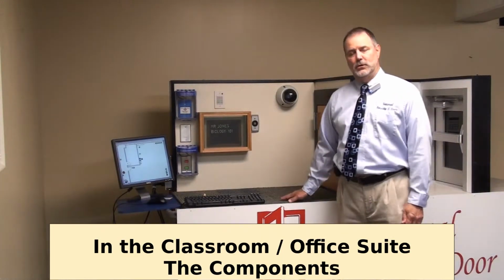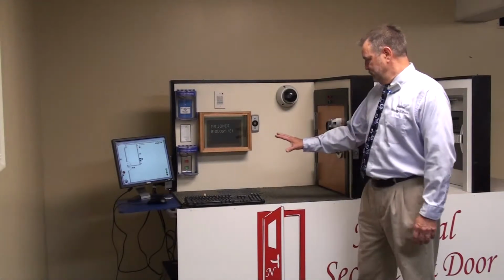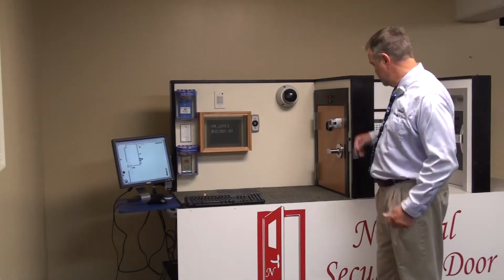The last area we get to is the classroom section. We've built this part of the model to resemble what might go on in a classroom environment. It could be translated into, say, an office area environment. But what we pointed at was the classroom, and that's the theme of it. There's a lot going on in here, and to give you an idea of some of the equipment, I'll just start right here.